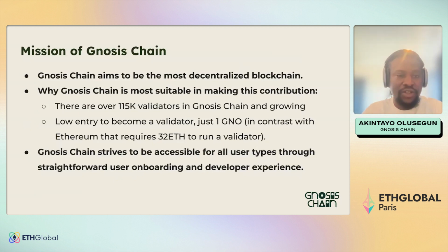So what's the mission of Gnosis chain? Gnosis chain aims to be the most decentralized blockchain. We have tools that we use to measure decentralization, as you'll see later on, and Gnosis chain is most suitable in making this connection, because currently there are over 115K validators on the Gnosis chain, and it's growing. And the entry to become a validator is just one GNO. Like I said earlier, this is the reason why we have this two token system. The GNO is used for validators, and you need just one of it to become a validator.